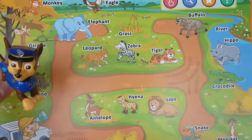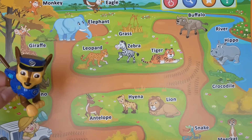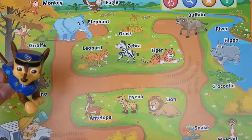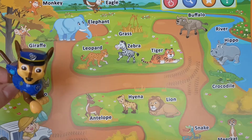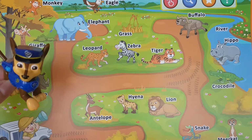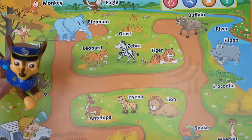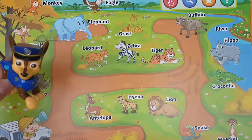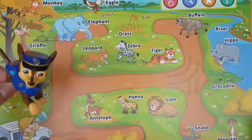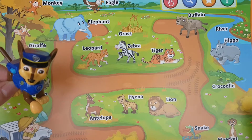Crocodile. Let's spell C-R-O-C-O-D-I-L-E. Crocodile. A crocodile is a good swimmer and has a huge jaw. A meerkat is a small mammal with a long tail. Meerkat. Let's spell M-E-E-R-K-A-T. Meerkat.